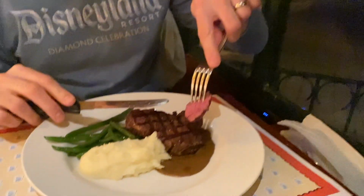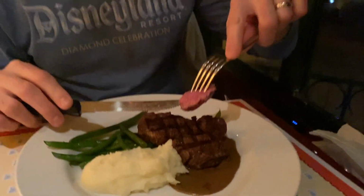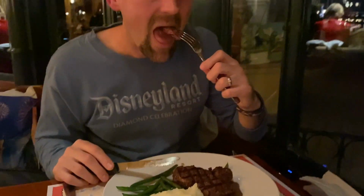Oh, look at that. It's cooked perfectly. I asked for medium. That looks perfectly medium. That looks really, really good. All right, so this is a peppercorn sauce. And it comes with mashed potatoes and roasted green beans. Perfectly tender. That sauce is great. It's a wine sauce, probably. Normally I'd say I like a steak just by itself, but I do like that sauce. I'll try it by itself too.